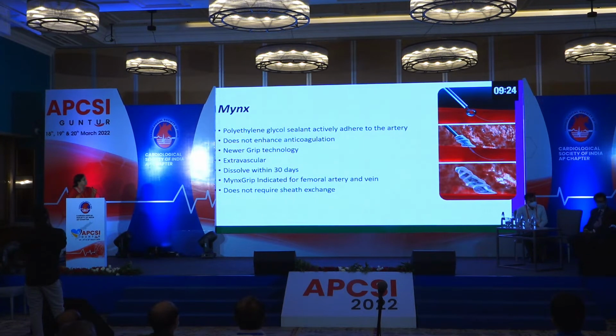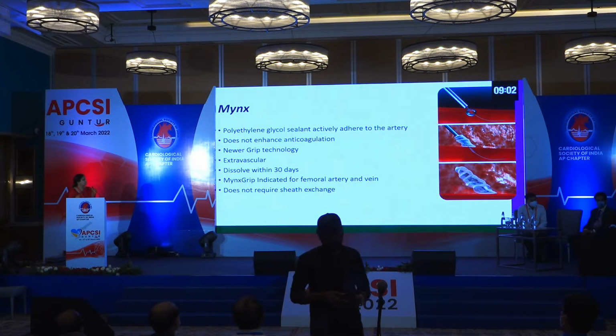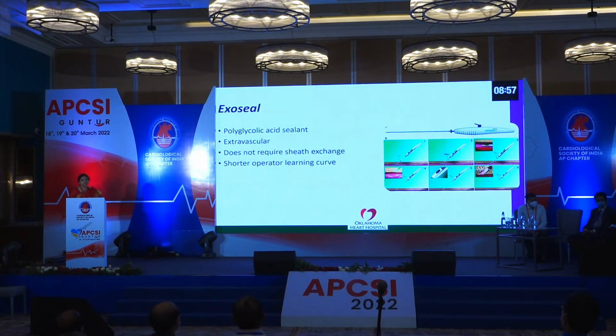So MINS is apparently a very easy procedure. Through the sheath we have to keep this device, and while removing the sheath we have to inflate the distal balloon. The balloon will occlude the arteriotomy site, and through the sheath we will inject this material, which will slowly resorb over time. For these procedures, there is no need to exchange the sheath. So this is the same.